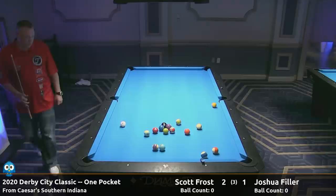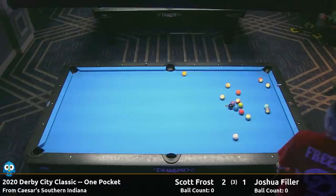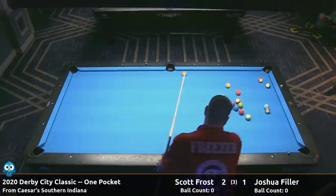Really nice break there. You may see a three rail kick here to get up underneath this 11. Could maybe play off of it. I think it's the 14 ball, just near the spot. Kind of open, maybe bank it back into that 9 ball. I don't know. I'd like to be real careful here getting out of the break if I'm Scott. Could one rail kick this, but I think the three rail kick's okay. It's close.